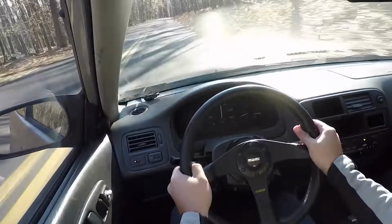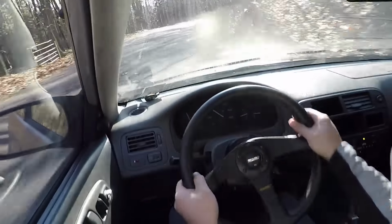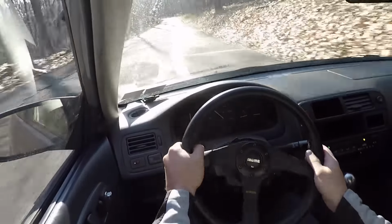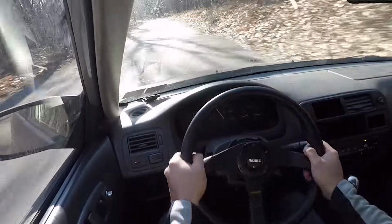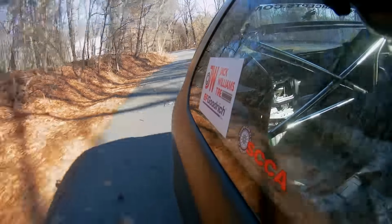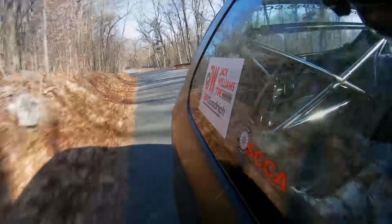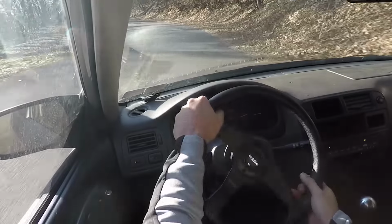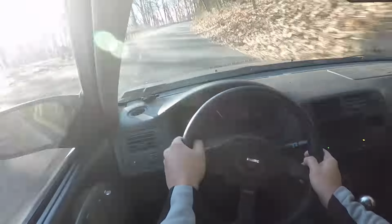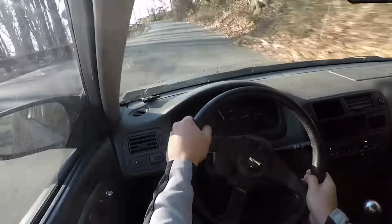Not bad for a V16. Not good on bumpy roads. No, yeah, the suspension doesn't like it. That VTEC sounds real nice, I'll tell you that. Yeah, it's super loud.